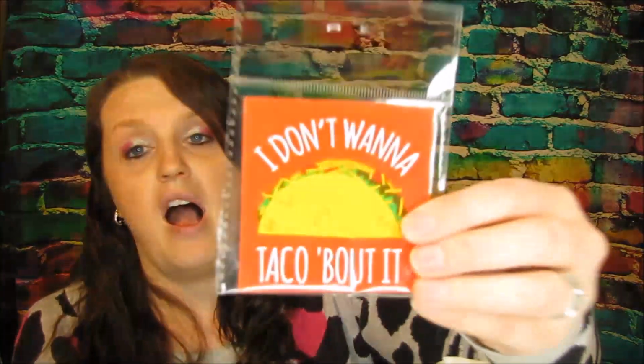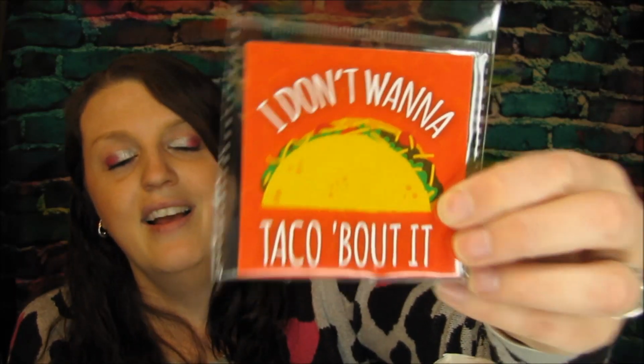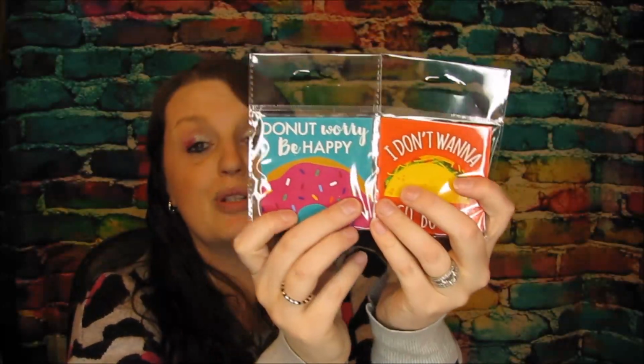So we got that, and then I saw some magnets. I'm obsessed with magnets lately, especially from the Dollar Tree, so I had to get these. I think that is super, super cute. And then this one says, don't worry, or donut worry, be happy. So I thought these were super, super cute. I love these magnets. These magnets also make things really stick.